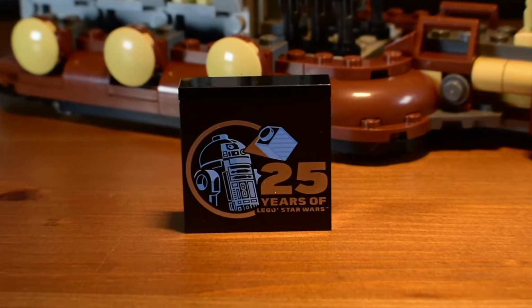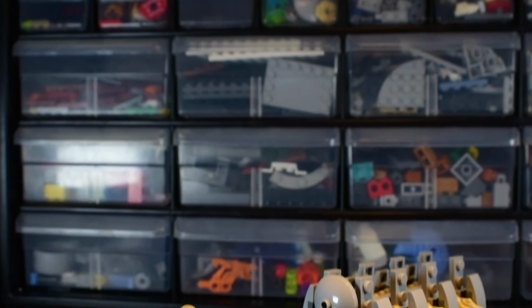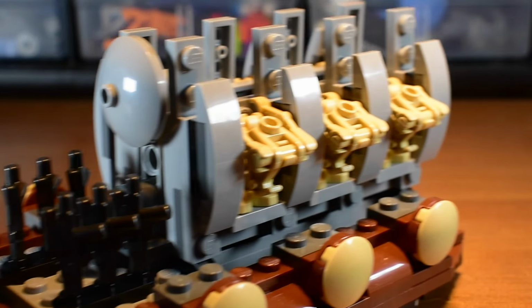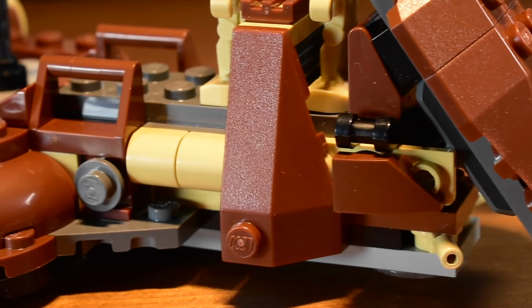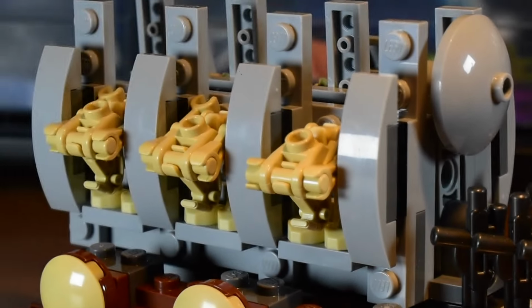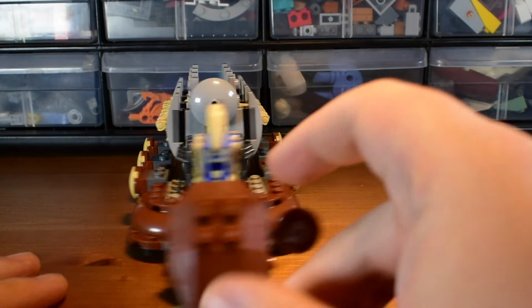This set also comes with a 25th anniversary brick. I wish I could recommend that everyone get this set, but by the time this video releases, the May the 4th promotion will be long over, and this set will be going for way more money than it's worth on eBay. It's unfortunate that this set is so limited because it really is just an all-around enjoyable set.